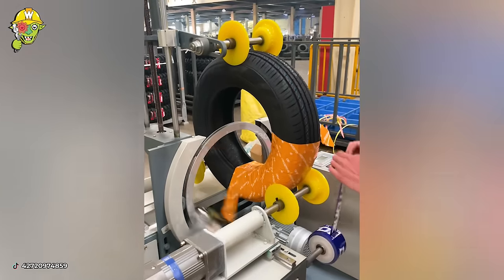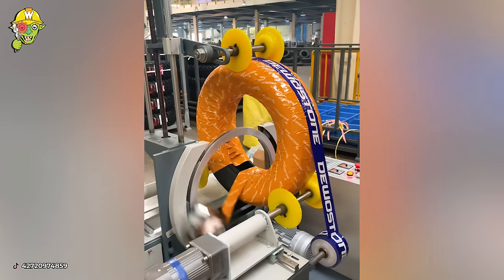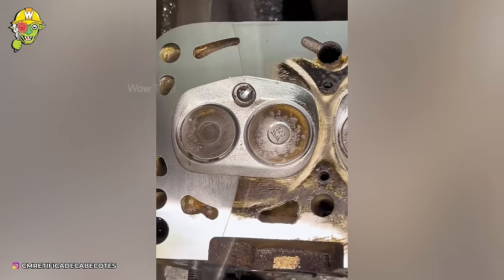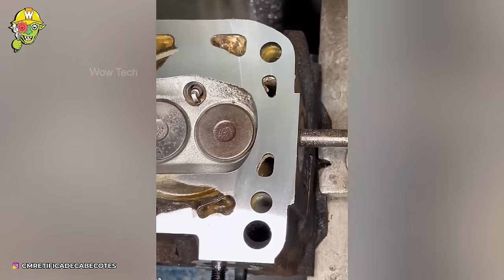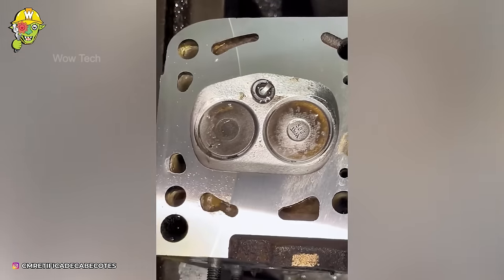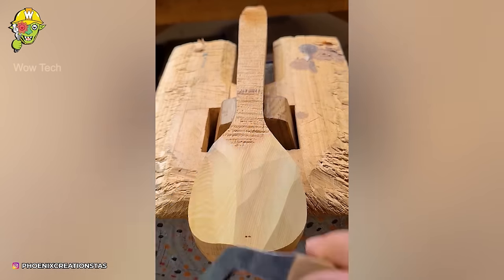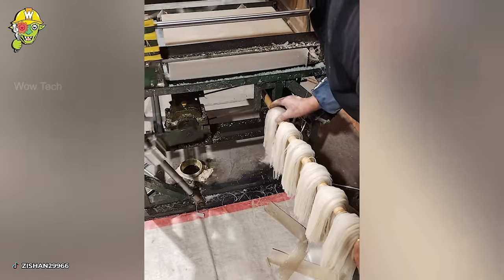The tire is taped to ensure quality and protect against external damage. The cylinder head may look rough at first, but it will be perfect after the planer operates. Before slicing into noodles, the dough needs to steam and cool for 2 days.